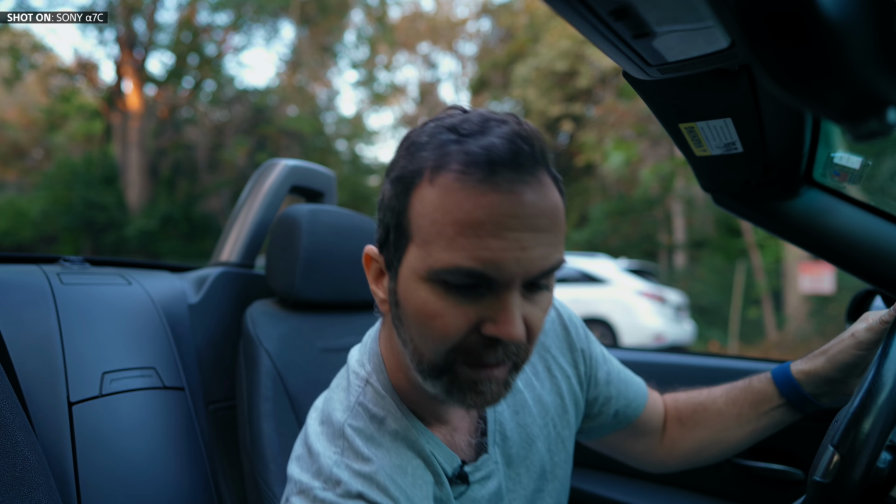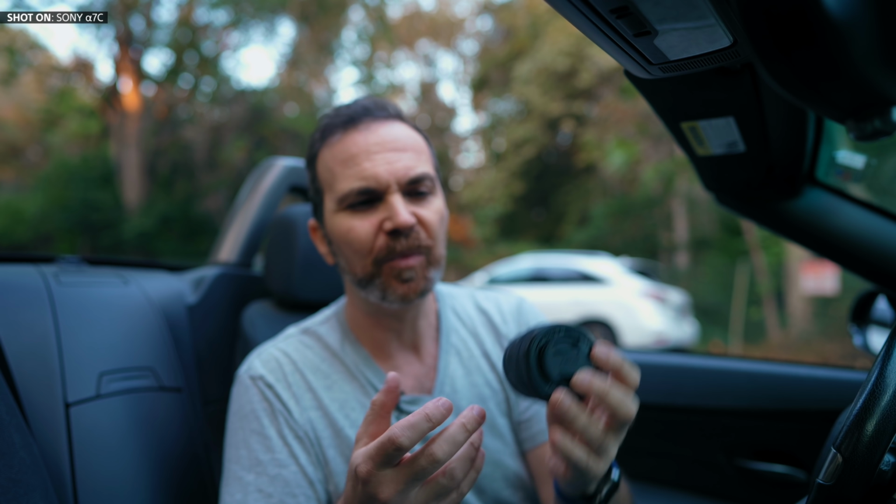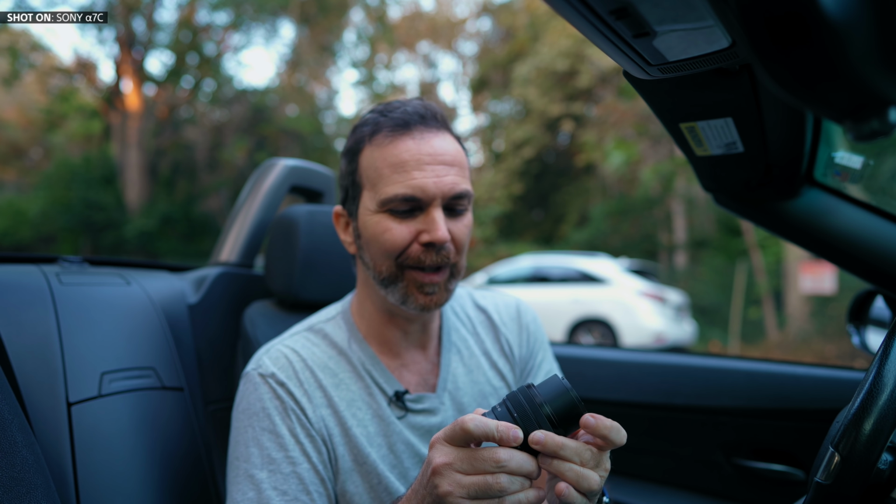And if you don't have a full-frame lens, you can get it with this 28 to 60 kit lens, which will make you enter the orange ring of the full frame world, which there's no going back from. Once you're in there, that's it.